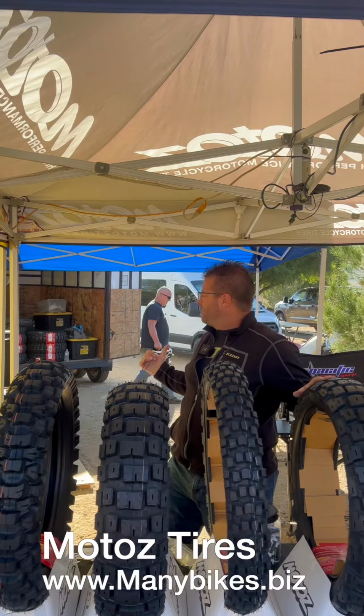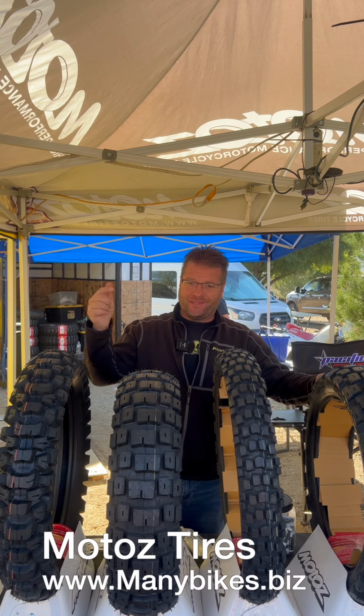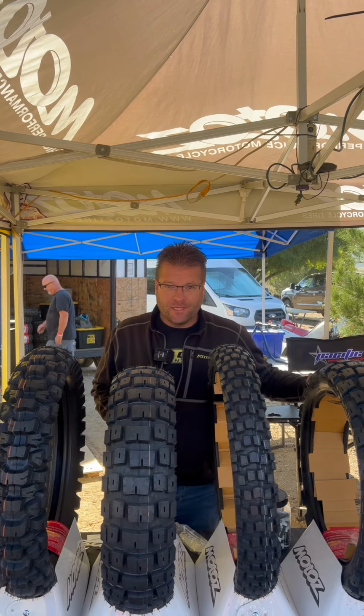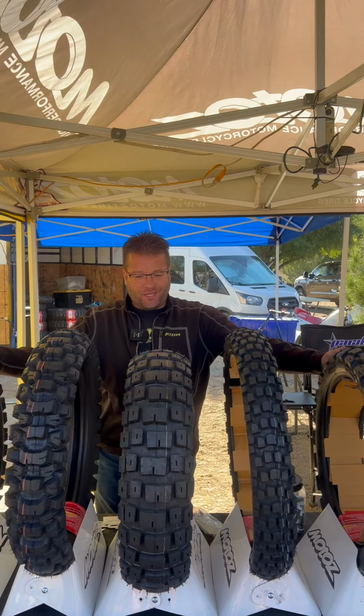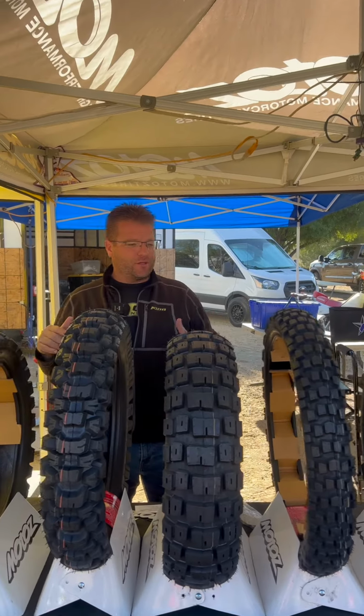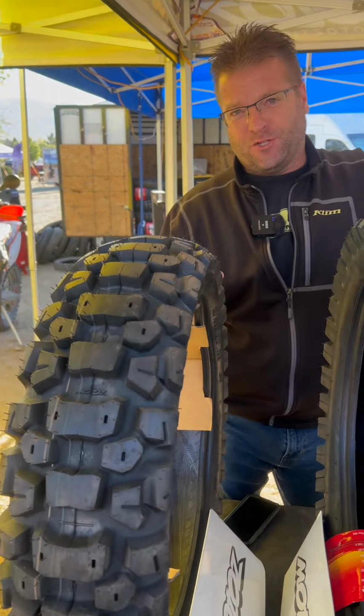The Motoz guys stepped away, so I thought it'd be a prime opportunity for me to get behind the table and tell you what I think about Motoz tires. Number one, I think they're one of the best adventure tires in the industry. Come in close and take a look. Moving from this direction that way, they have a tire to cover just about all your needs.